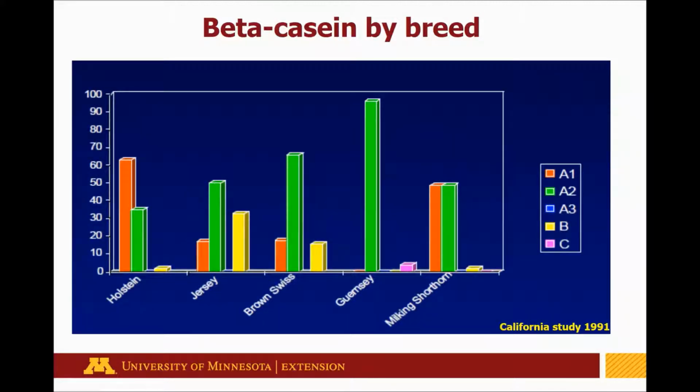They did a study in some California herds a long time ago, so there hasn't been much research on A1 and A2 genetics in the last 20 or 30 years. So this data is a little bit old, but at the time it showed that the Holstein breed is predominantly A1. Jersey and Brown Swiss have some high A2 numbers, but they're still 10 to 20% A1 genetics. Guernsey, almost 100% A2. So Guernseys have an advantage of having very high levels of A2 in their milk. And Shorthorn is about 50-50.